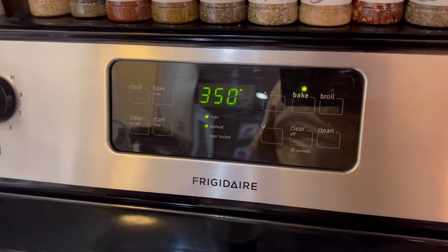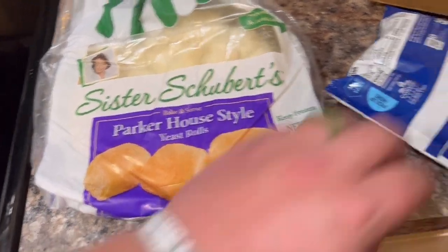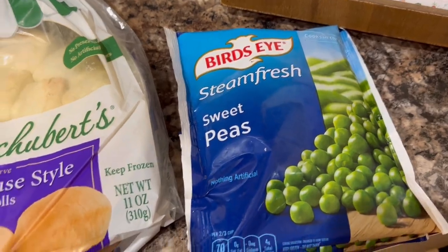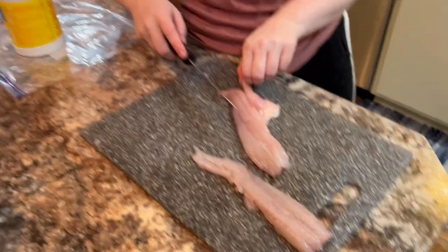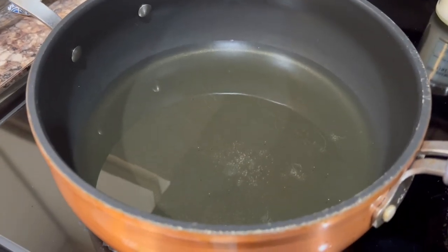Got the oven preheating. Put the rolls in there and just know when it gets done. And then got the sweet peas to do as well. And those are just gonna be steamed, so we'll be able to just do those in the microwave for about 5 minutes or so. And then the last one here, then we'll be ready to start battering them up and dropping them in the grease.